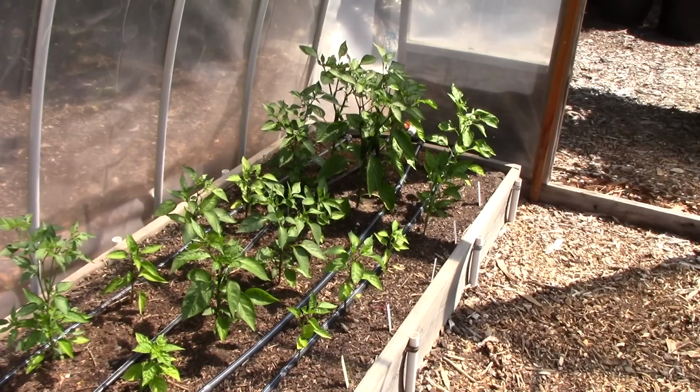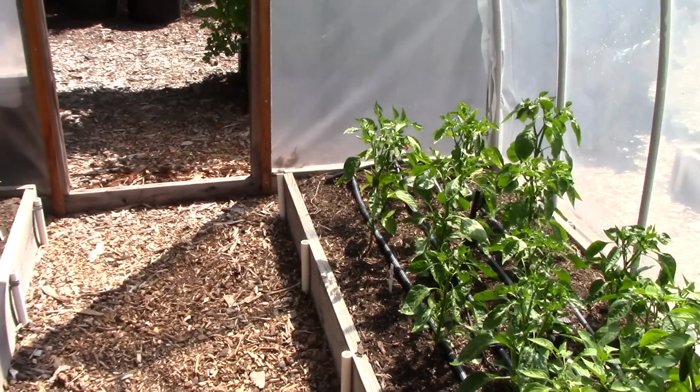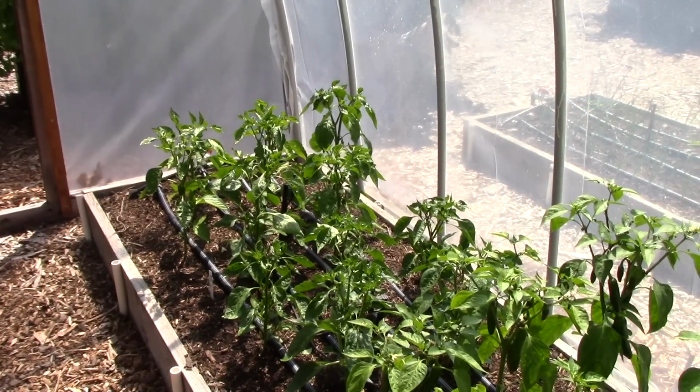Bill really loves growing peppers, and so he's got both sweet peppers and hot peppers growing in here. You can see the plants are doing pretty well, and some of them are already fruiting.